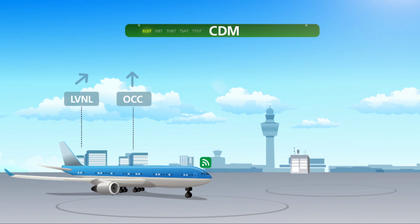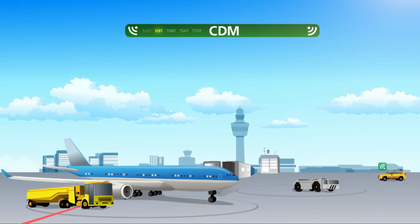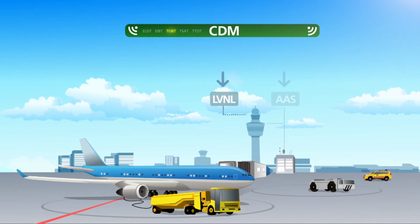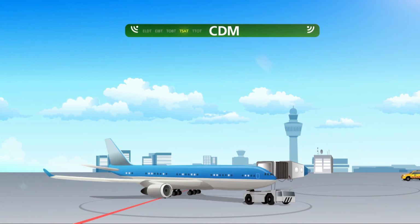The most important aspect of CDM is the timeline. CDM is based around 5 key milestones for each flight, which determine the arrival, turnaround, and departure process. These milestones have the same significance for each party and are used and shared by all.